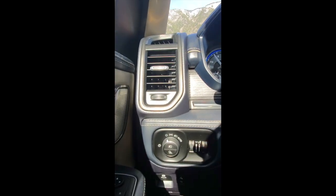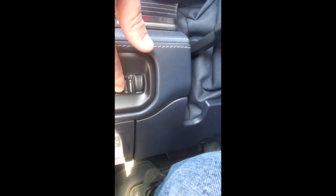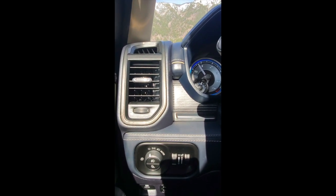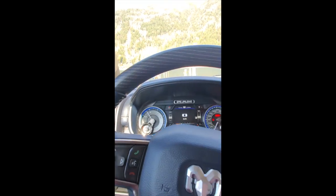Now, if you come to this side, you have your headlight switch and your interior ambient lighting, which is near the door handles and around the feet and dash and all that stuff.